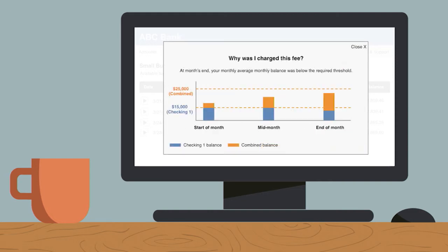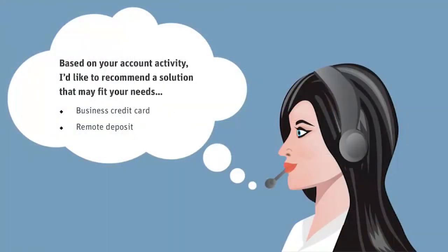We can display a running balance at the beginning of the month, mid-month, and at the end of the month to demonstrate Karen's status with the required minimum account thresholds. If Karen's account balances are below the required threshold for both the primary and combined accounts, then the fee is charged. In the future, if Karen does decide to call the call center, the agent has complete access to the various inputs, such as product type, location, thresholds, and related services.